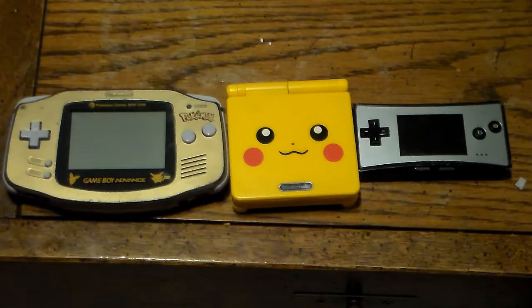I thought I would do a comparison between the different variations of the Game Boy Advance. Well, 3 of the 4, but there's a reason why I don't have the 4th one there. But it looks similar to one of the 3, I can assure you.